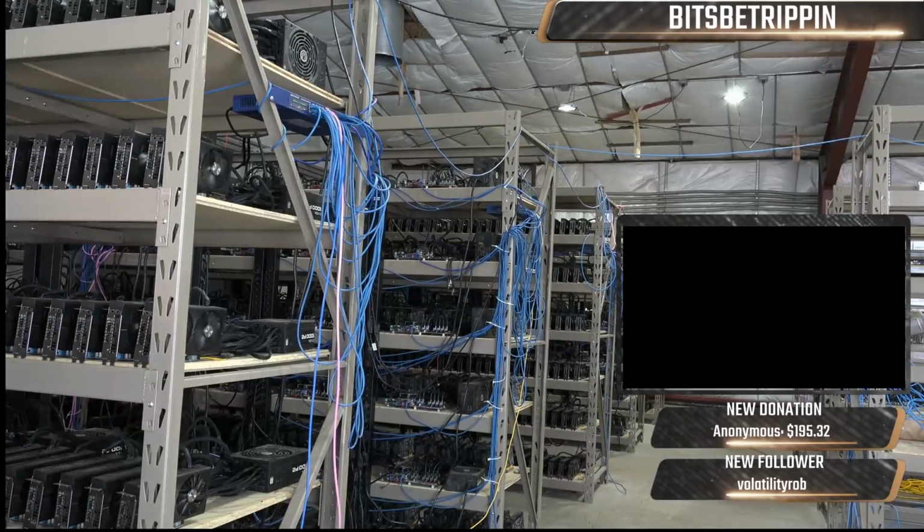How loud is it outside? It's pretty loud outside. I've had a few neighbors come over asking me what I do over here, and I try not to answer too much, but I do tell them what I do. They're pretty cool neighbors, actually. In fact, the one neighbor and I are talking about putting a sock between our two buildings and basically having our crypto farm heat his building next door.